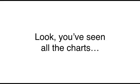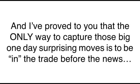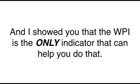Look, you've seen all the charts, you've seen the academic research, you've seen how much money some of Mike's beta testers have already made using this patent-pending indicator. And I proved to you that the only way to capture these big one-day surprising moves is to be in the trade before the news. And I've showed you that the WPI is the only indicator that can help you do that.